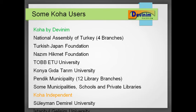We have some universities, they are big universities, and there are some other customers, especially municipalities, which are growing very fast in Turkey. For example, a new customer has 12 branch libraries, and we are just trying to implement the high volume of libraries. And there are some independent users of Koha in Turkey, like Süleyman Demirel University and others. We have seen that the migration from proprietary software to Koha is growing very fast in Turkey.